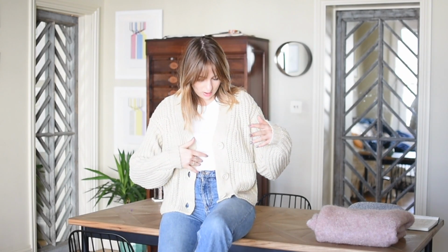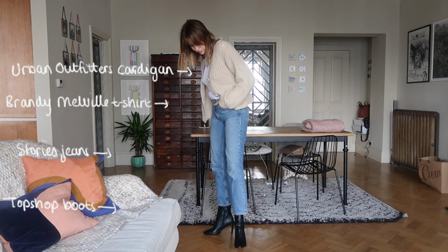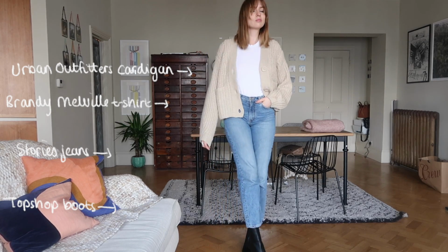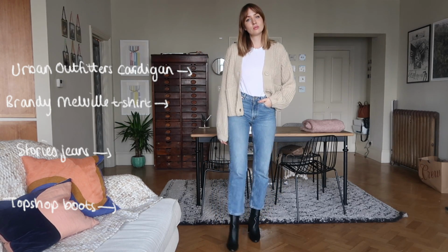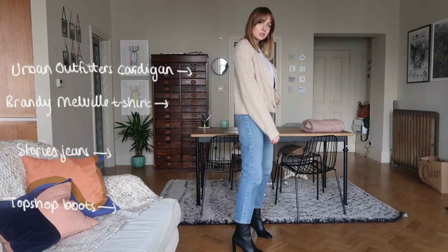So the final outfit now, I've just put on the cardigan with a white t-shirt from Brandy Melville, the same Under the Stories as before and the same Topshop boots as before. And what I like about this is it feels kind of thrown together, but just looks really effortless and really chic, but also feels really comfortable and cozy. And you could definitely add on another jacket over this as well.